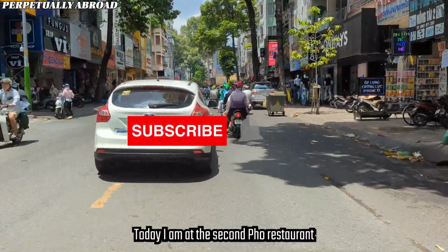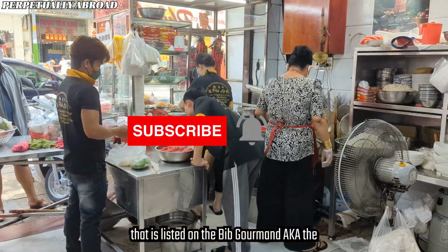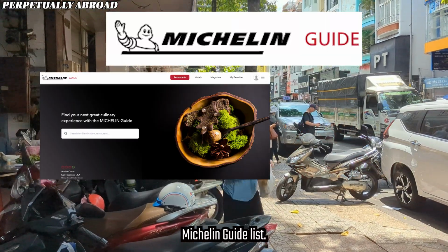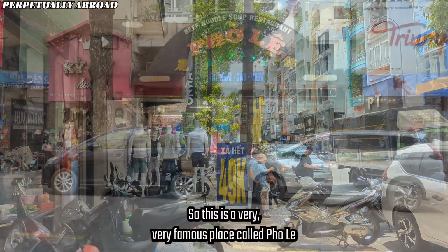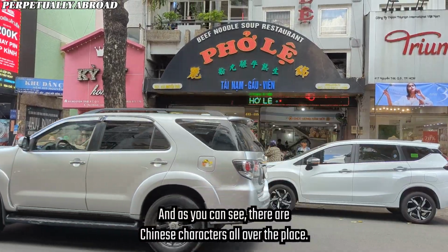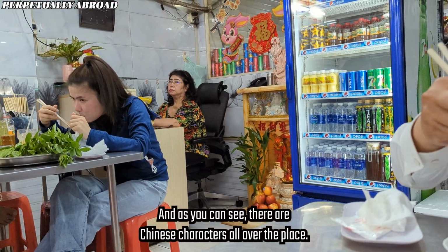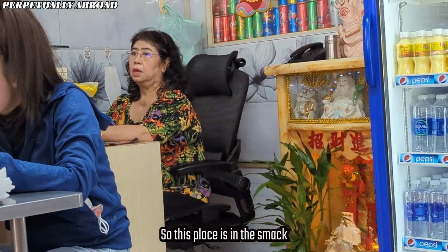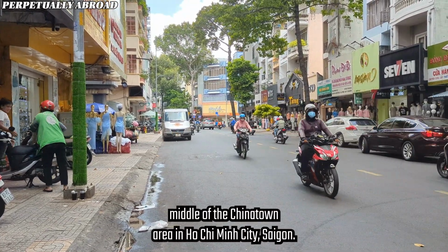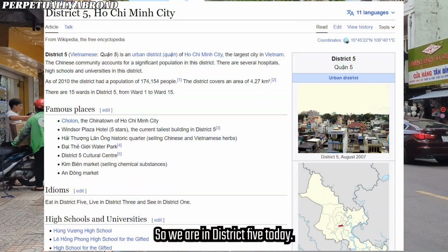Today I am at the second pho restaurant that is listed on the Bib Gourmand, aka Michelin guide list. This is a very famous place called Phở Lệ, and as you can see there are Chinese characters all over the place. It is in the smack middle of the Chinatown area in Ho Chi Minh City, Saigon. We are in District 5 today, guys.